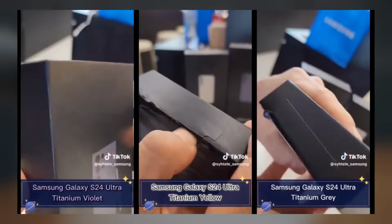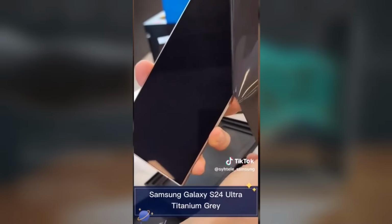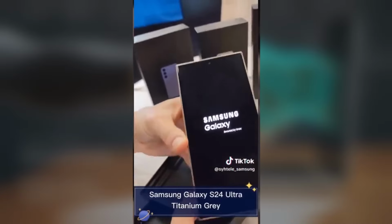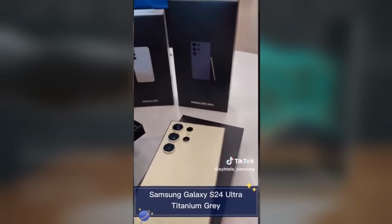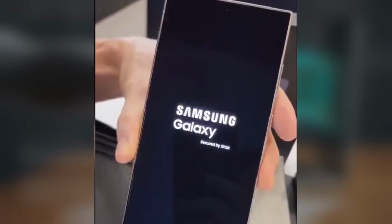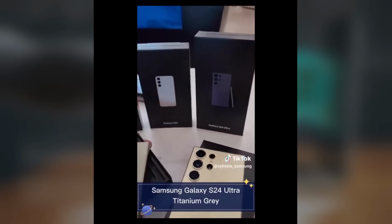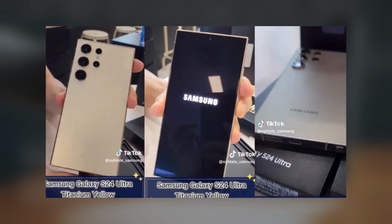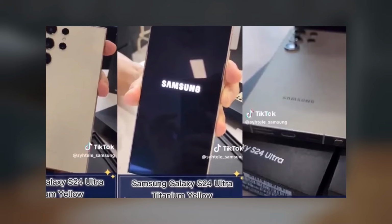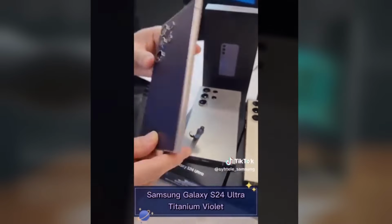The unboxing videos reveal that the packaging mirrors that of the Galaxy S23 Ultra, and while the videos only show the startup screen, they provide a clear view of the design. The Galaxy S24 Ultra features a flat display, confirming previous speculations that Samsung has moved away from curved screens. Notably, the bottom speaker grille on the Galaxy S24 Ultra has a single M cut, unlike the Galaxy S23 Ultra, which has six holes for the bottom speaker.